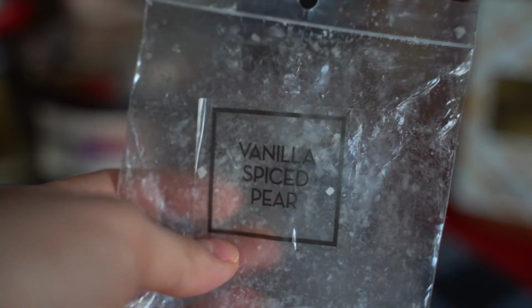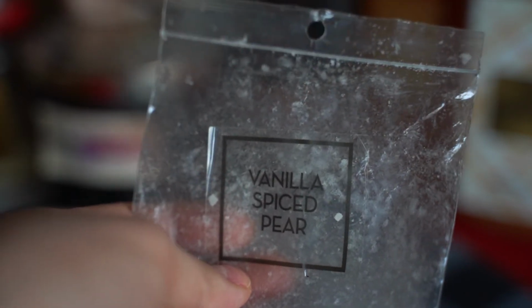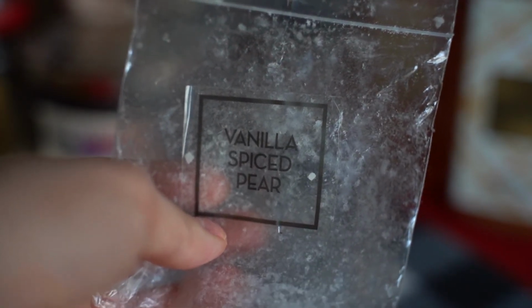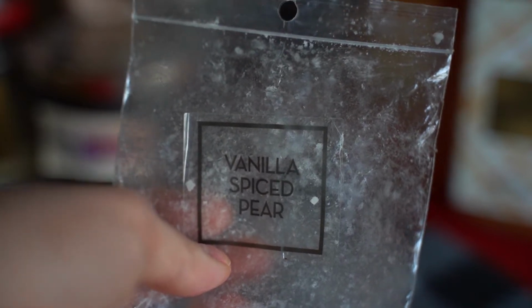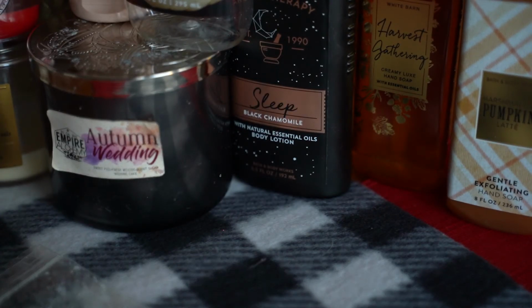This was okay. It wasn't super strong. It was very soft, very subtle. It was not really spicy. It wasn't cinnamon spicy. It was more like a nutmeg kind of spice. And I think that the vanilla kind of sweetened it. But overall, it was a very soft scent. It wasn't something that I would ever go out of my way to repurchase. But it was okay, and I felt like it was fitting for this month.